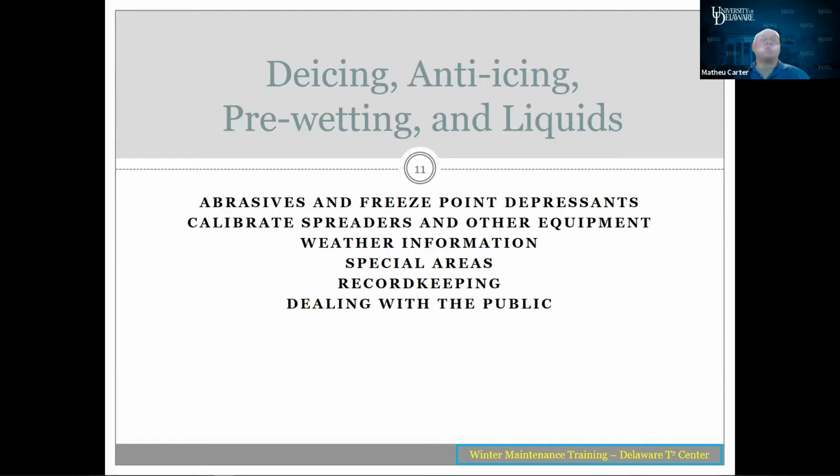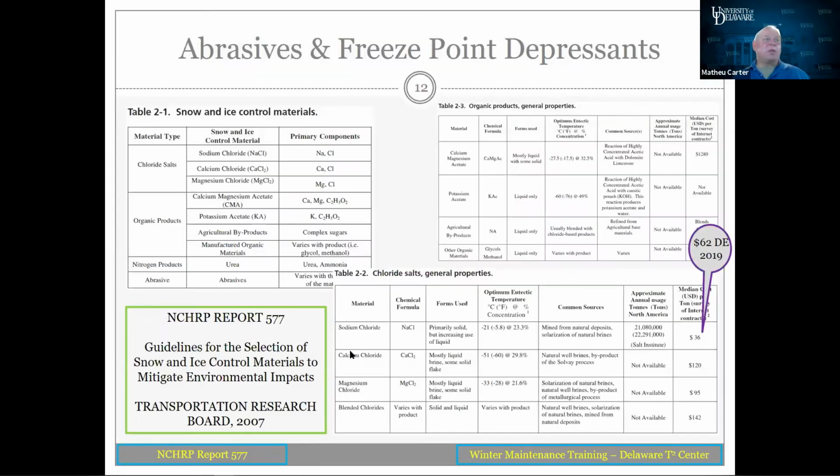Okay, so we're going to talk about, again, last time we talked a lot about plowing, and so we're going to switch gears and talk about the back end of the truck and what we do with various de-icing strategies. And so we'll deal mostly with these topics, and the focus will obviously be on the materials themselves.